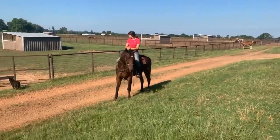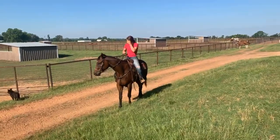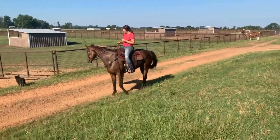But they did send us an actual good stick, and I'll send Aspen up to the house to get it. We will stick her and take a photo. All right, you guys.